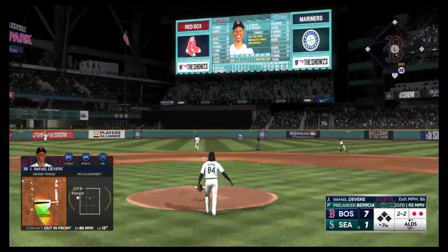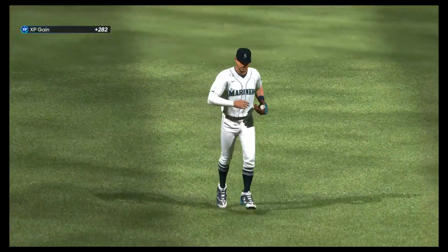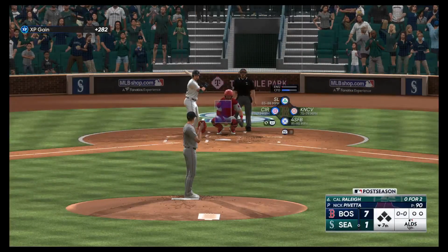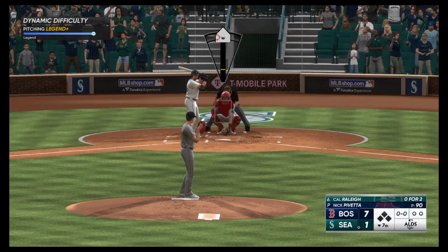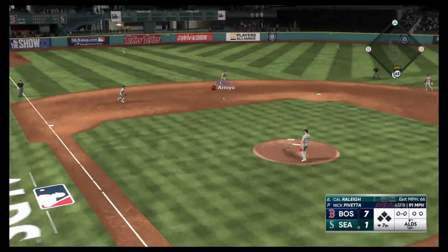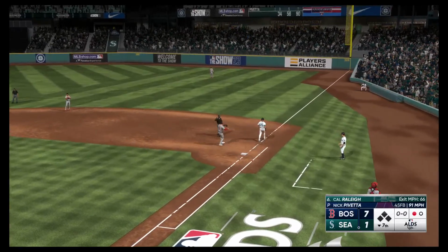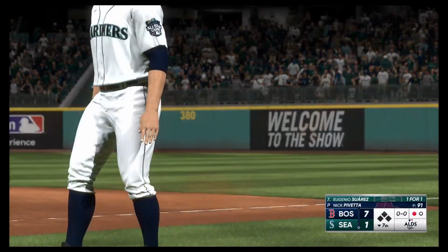And Devers hits that one. Rodriguez makes the grab on the run. Nothing doing for ball. Now the Mariners catcher, Cal Raleigh. The wind of the pitch. This ball's chopped on the ground. On the run, throw to first. And the leadoff hitter set down to open the 7th.